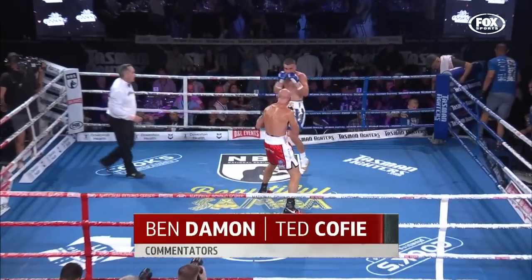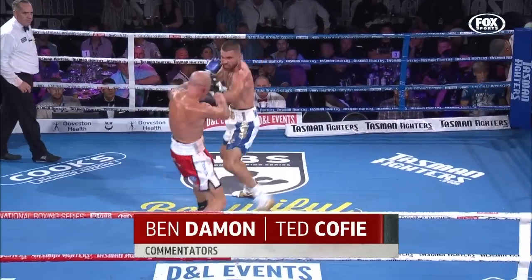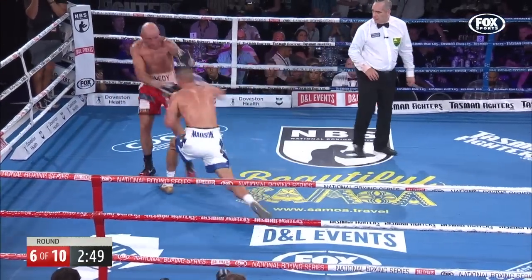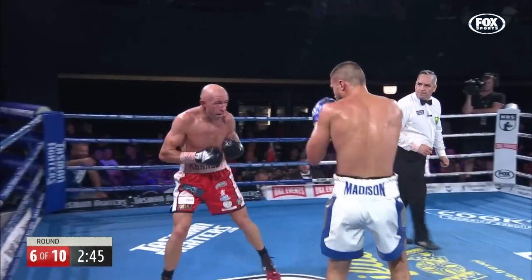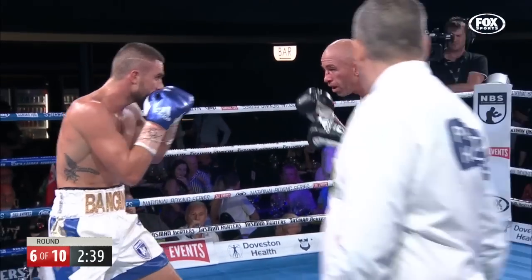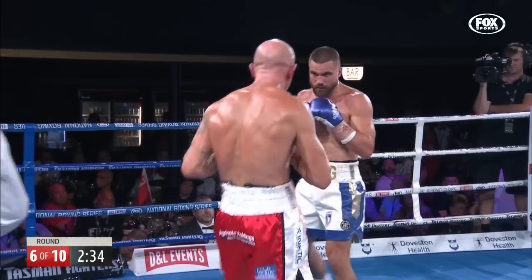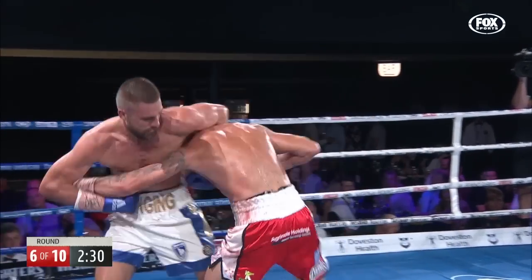Round 6. Round number 6 in this Australian title bout. Next up, it is Tay Singh and Isaac Hardman. Then our main event between Justice Huni and Arsene Fosso. Right now, we're watching Ben Kite, the Australian welterweight champion, defending against Danny Kennedy. Both fighters with bad cuts.